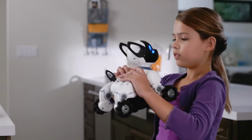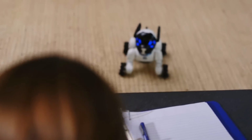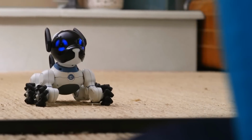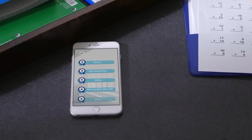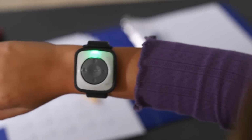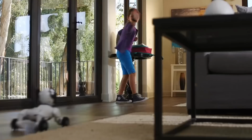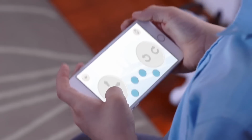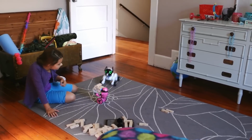And shows affection to them when near. Chip is obedient and can follow commands. But he also learns new things, so you can teach him tricks. And the smarter Chip becomes, the more badges he earns. When you like what you see, just press the like button on the band, which can encourage him to behave or be a little mischievous.